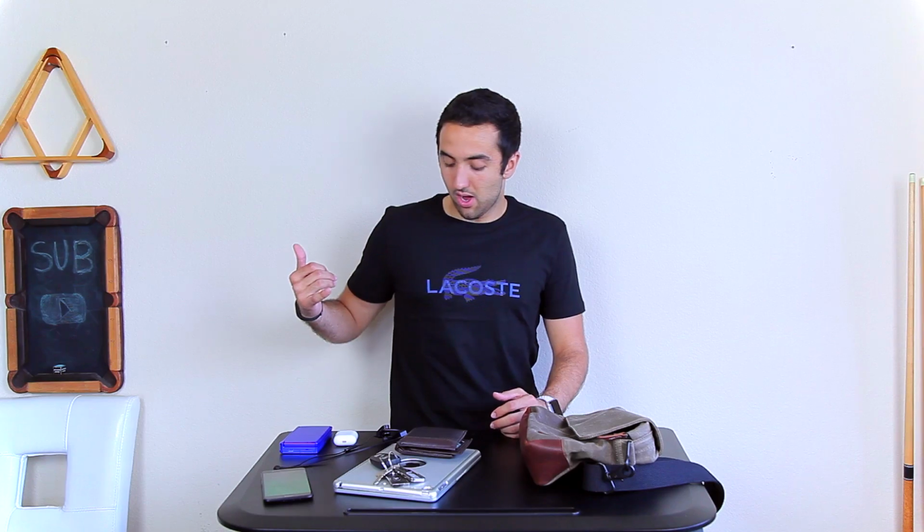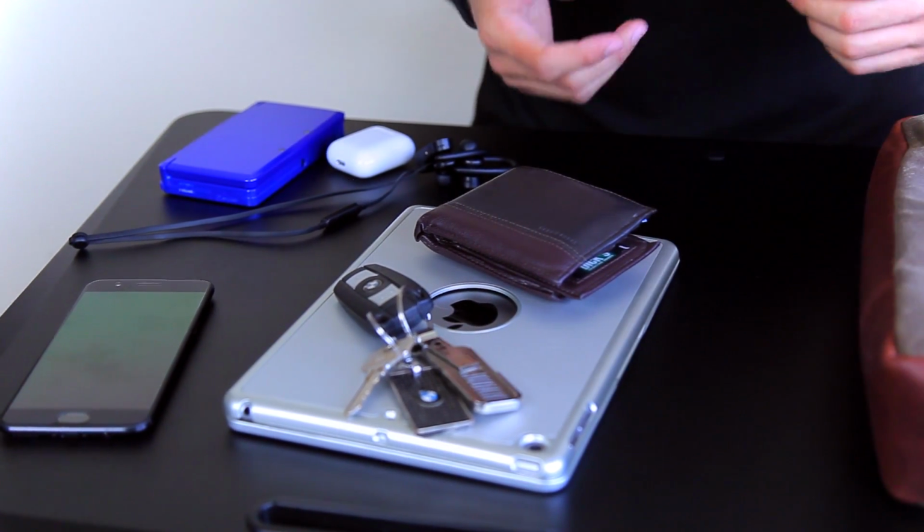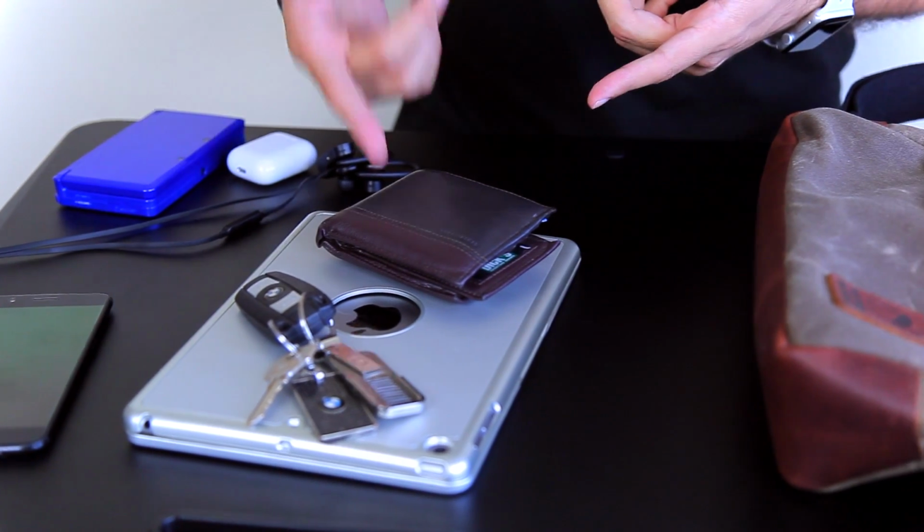As you guys can see on the table, I have my wallet, keys, iPad, I have my OnePlus 5, which is my secondary phone, I have my iPhone 7 Plus, my daily in my pocket. I have my Power Beats, I have my AirPods, and yeah, I'm a grown man who still plays Pokemon, so every now and then I will carry around my Nintendo 3DS.